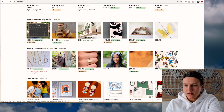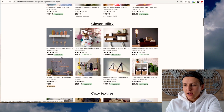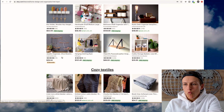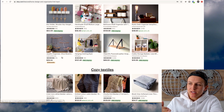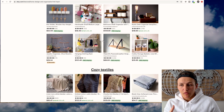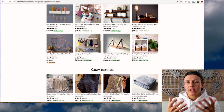But let's just go to more design ideas and inspiration. And you can just scroll through and see what catches your eye. That's kind of the biggest thing, just getting a feel for what could have potential and what doesn't. And when I say scroll through and see what catches your eye, that may be kind of vague. All I'm looking for is something that's cool, something that's interesting, something that I haven't seen. There's a lot of things that I haven't seen at the store. And if you haven't seen it at the store, then it's an interesting product and you might want to dive in a little bit deeper. So that's what I'm talking about. Scrolling through, seeing what catches your attention.